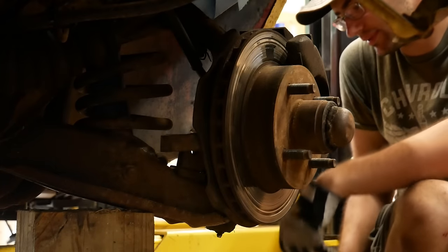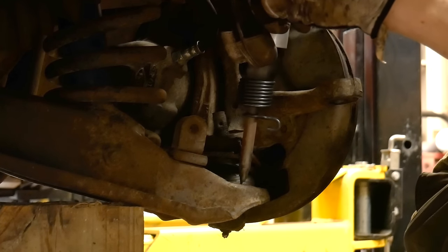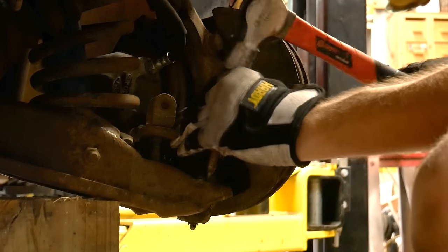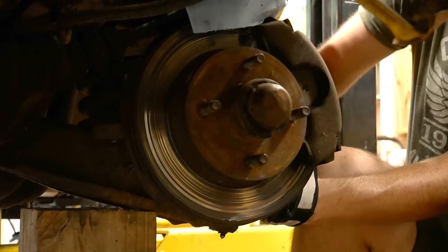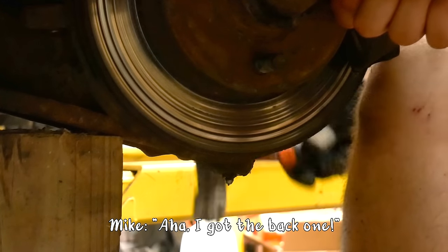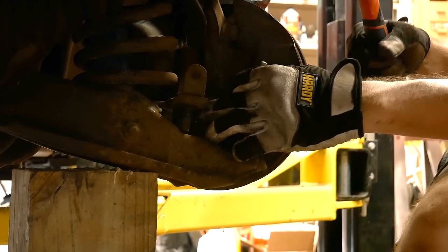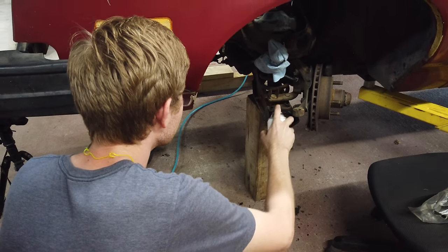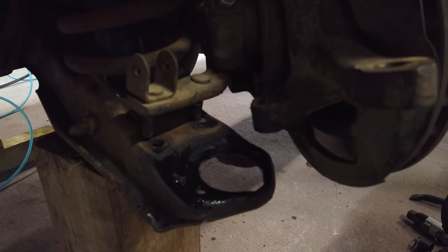Hey, there we go. And after a few more cycles of hammering, including some with an air hammer, followed by having Sean hit the ball stud as hard as he could, the rear rivet finally got knocked loose. Aha, I got the back one. And once that happened, the front wasn't far behind. Yeah! With that finally out, there was some bare metal showing on the lower control arm, and Ronnie wouldn't let me leave without letting him cover it up with some paint.